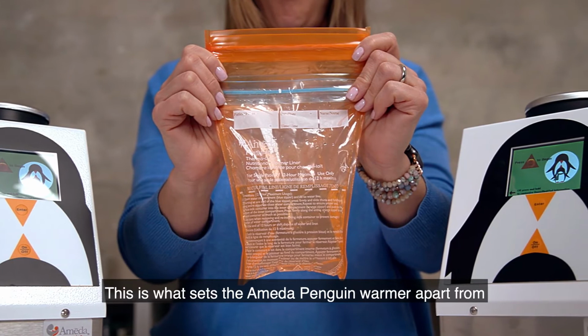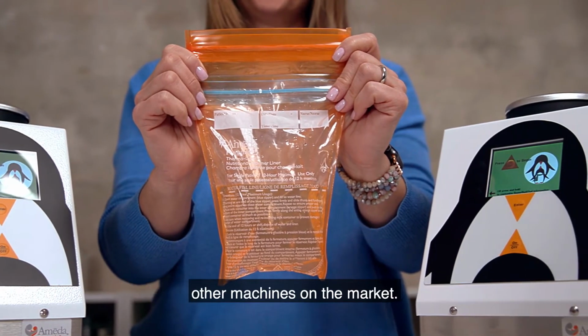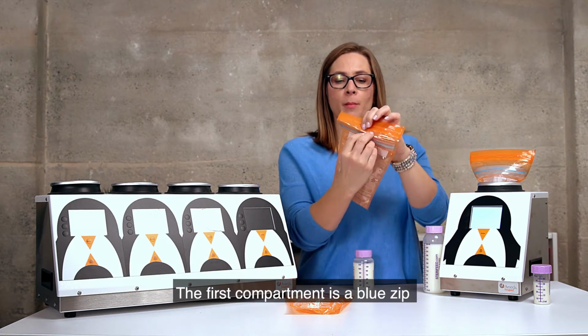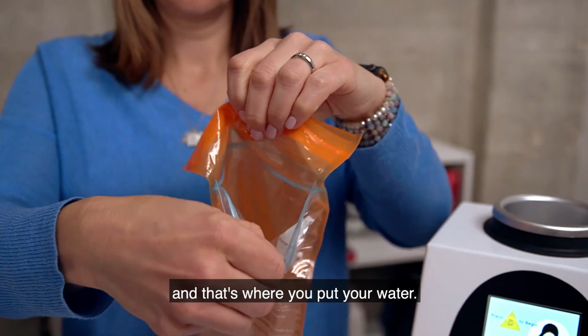This is what sets the Ameda Penguin Warmer apart from other machines on the market. There's 2 compartments on this bag. The first compartment is the blue zip, and that's where you put your water.